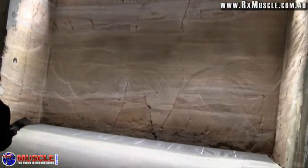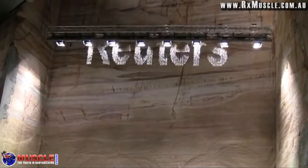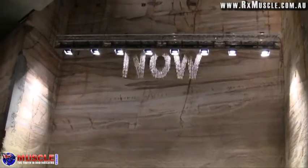So we're at my favourite aspect of the Mona Museum. It's where all the words are coming down in water, and they're actually all the most searched words that day online on Google or something like that. So it's pretty cool.